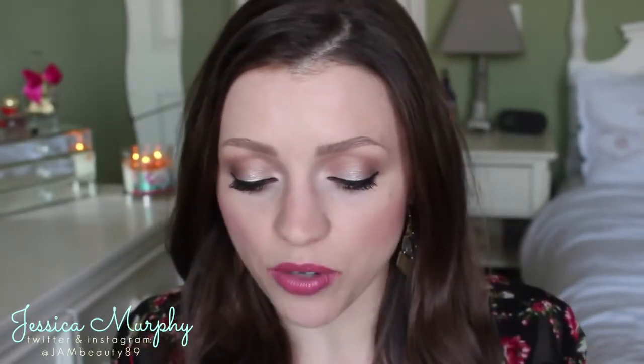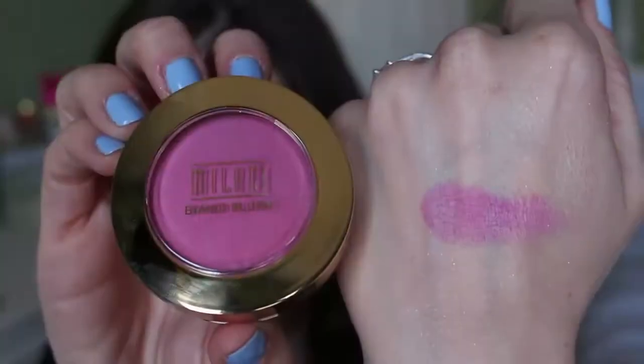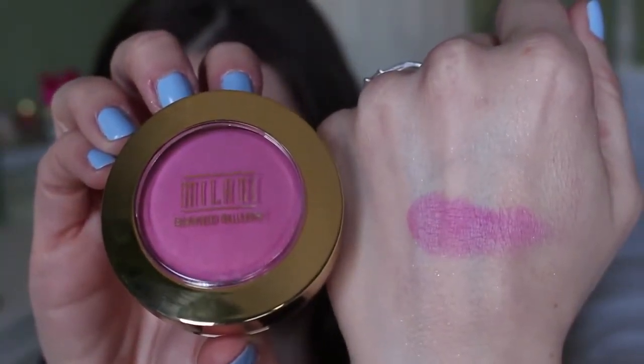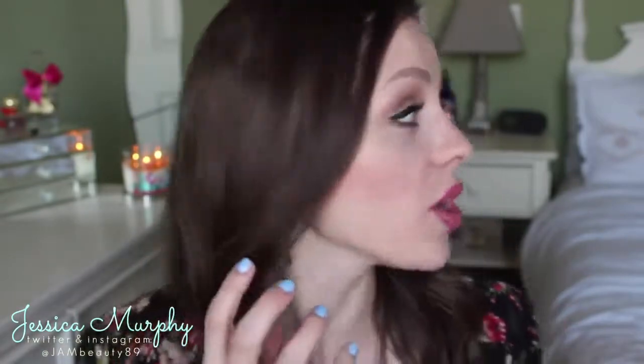The last Milani product I bought was the Milani Baked Blush, and this is one of their matte ones, and I've been eyeing this sucker forever. It's in the shade Delicioso Pink, and it's a really matte, vibrant baby pink. I actually put it on today. I had already had a blush on, but I wanted to try this. I didn't realize how pigmented it was, and when I applied it to this cheek, it was like boom, clown pink. Literally, I saw myself and went, oh no, and it looked like an actual clown.